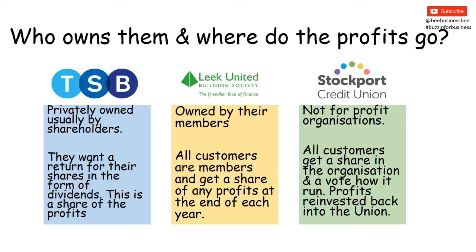So in a bank, as you can see there where it says TSB, they tend to be privately owned by shareholders. Shareholders will buy shares in the bank, and as a result they will want a return for their shares in the form of a yearly dividend. That is a share of the profits. The bank will make its profits from its customers, so the people that borrow money from the bank, and also the people that buy services from the bank. So that is their main focus.